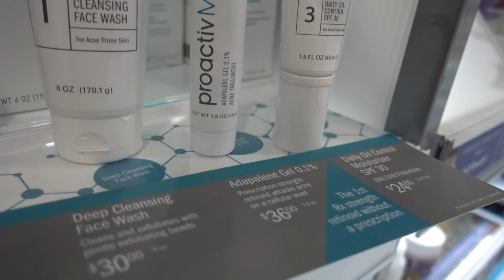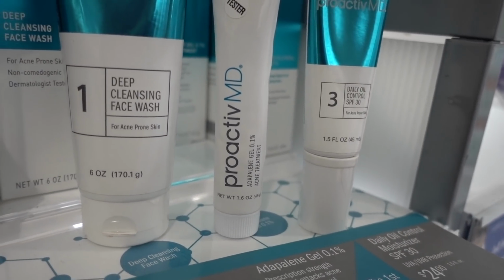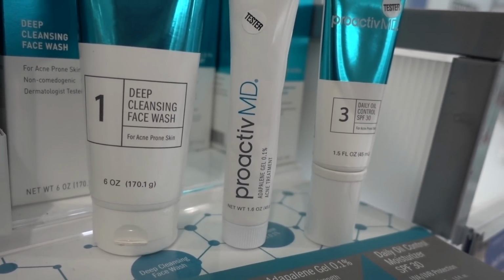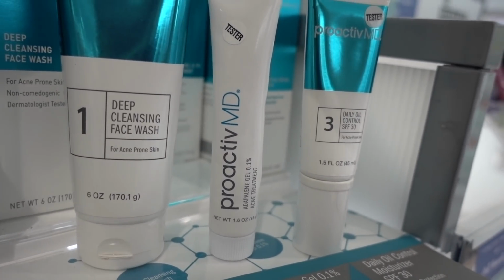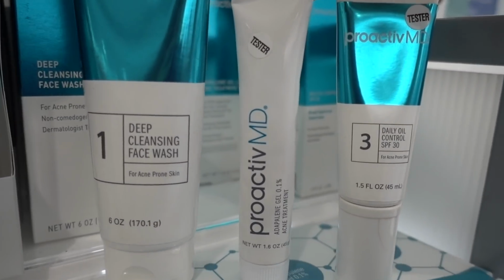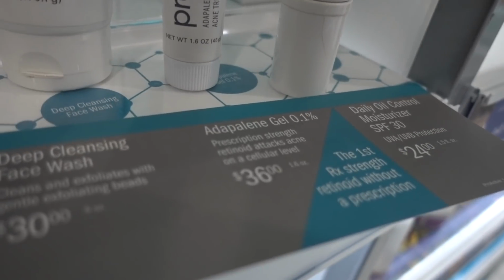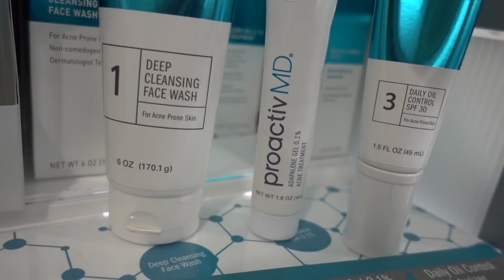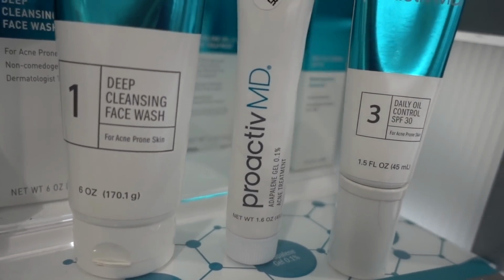You're paying $36 for this tube. For this, the pretty Proactiv MD tube. That is the upcharge here in this product. Don't waste your money on it. Just go buy it different in the drugstore. This isn't bad. It's just not the right price. Prescription strength retinoid, yeah, you can get that in the drugstore. Different. That's what that is.